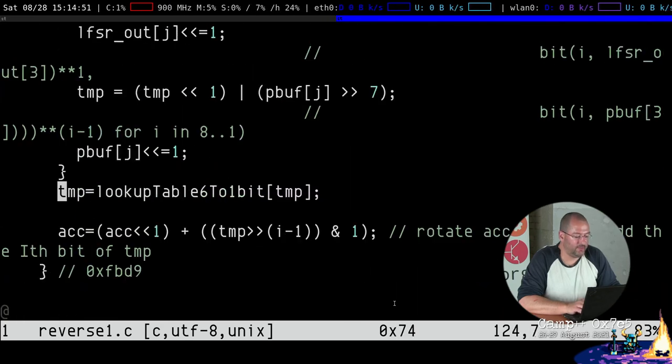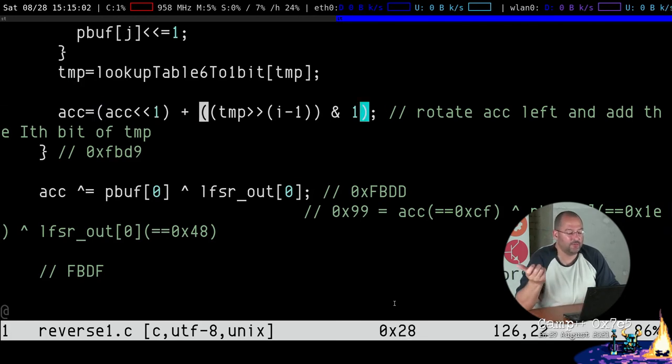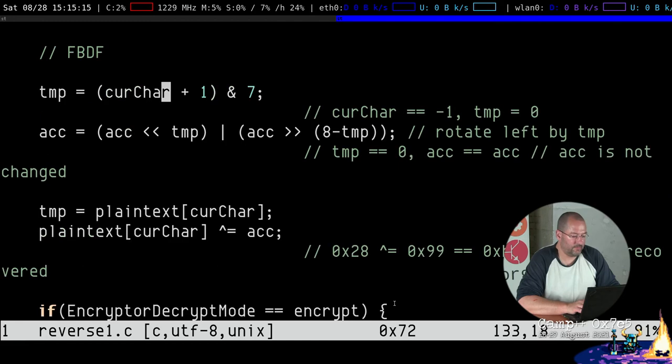So here I set TMP to the output of the lookup table. And then this is an 8-bit value, and I only need to take 1 bit of it. So here I take the ith bit of TMP and put that into the accumulator. And so there's no TMP after this. And here TMP is the current character plus one, and only the lower nibble. The current char points to the plain text.